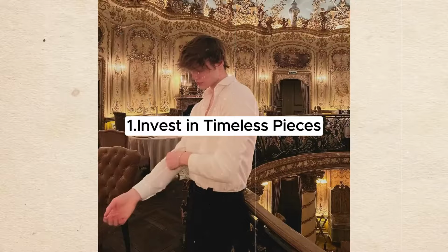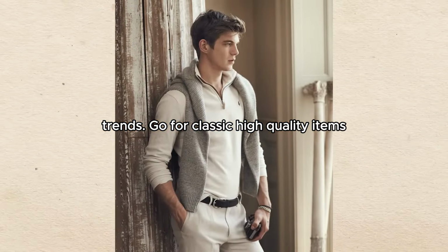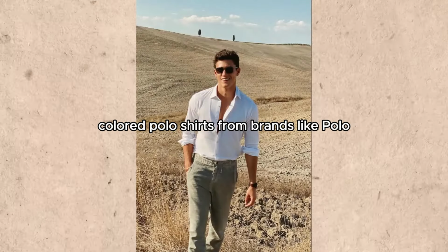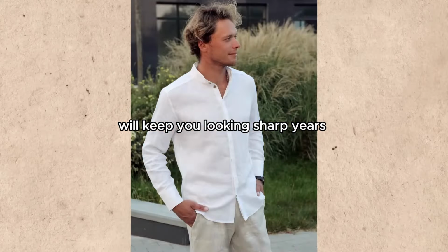1. Invest in timeless pieces. Forget the trends. Go for classic, high-quality items like a crisp white linen shirt and light-colored polo shirts from brands like Polo Ralph Lauren or Sunspel. These pieces will keep you looking sharp for years.